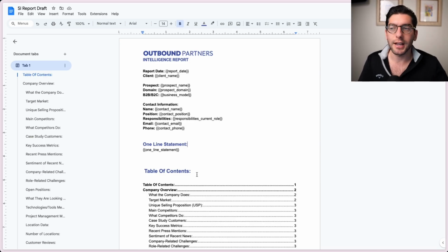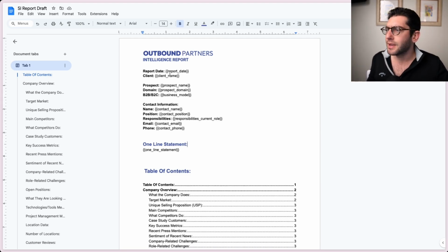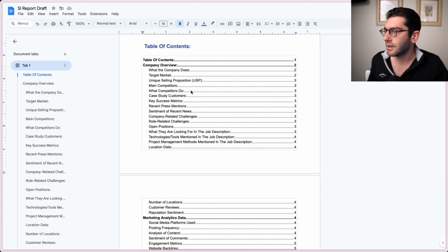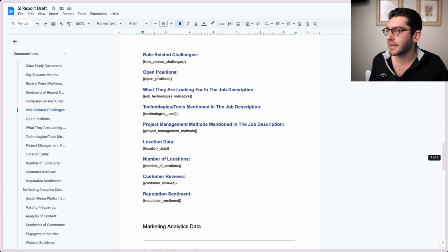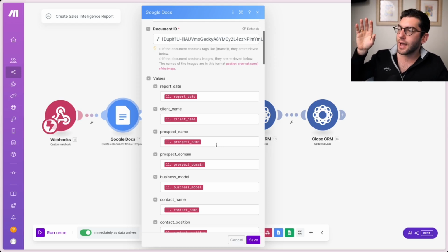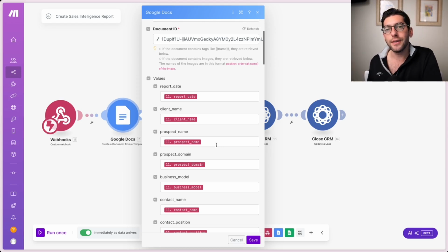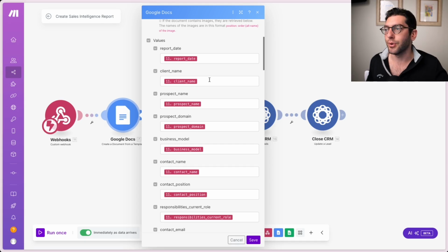So here's the template document. You can see it all follows the same format every single time. We have all the different variables associated to their corresponding section. We have a table of contents here, and everything just gets populated in through that Make automation. So you can understand what's happening here: we have this webhook that's bringing all the data in from Clay, and then it's putting all that data into its respective variable within the Google document. And that's how we're actually creating the report.